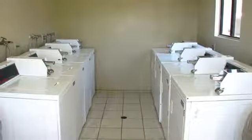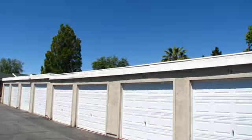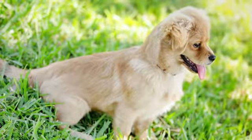Our well-equipped laundry facility keeps you from having to travel far to get your chores done, and we have spacious garages available. We are also a pet-friendly community, so be sure to ask about our pet policy.